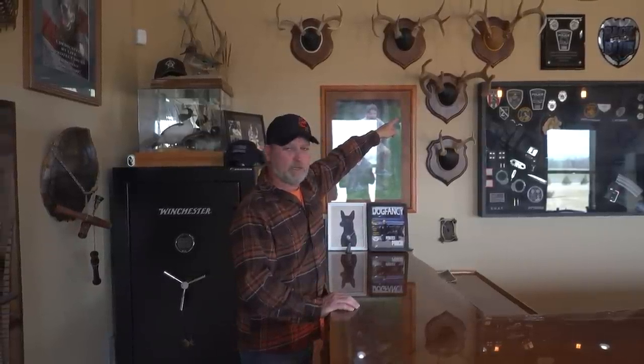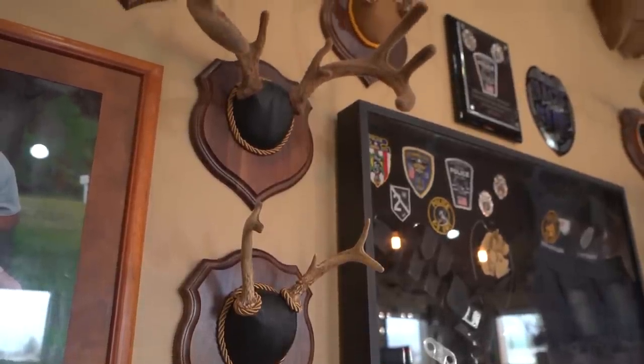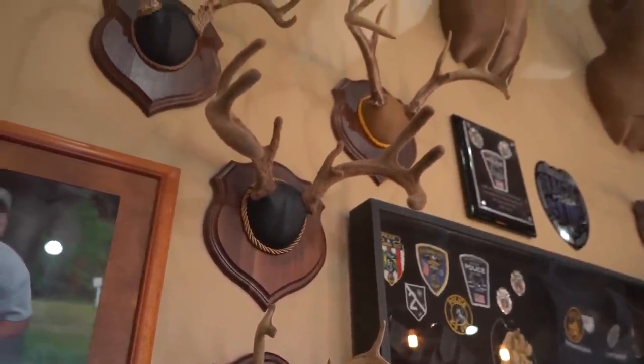Coming home from work early in my squad car, as I come over a hill, there he was. He was in the grill. So that was hit by my car. I didn't get to hunt that day.